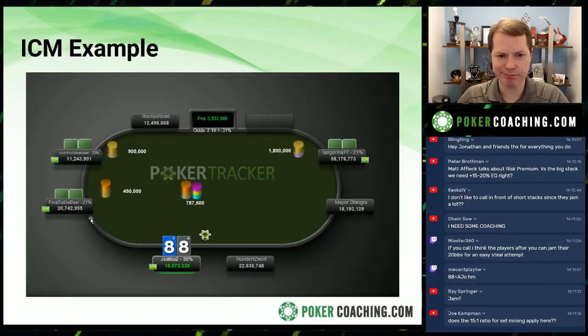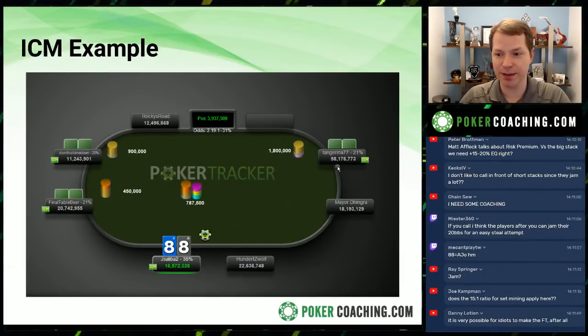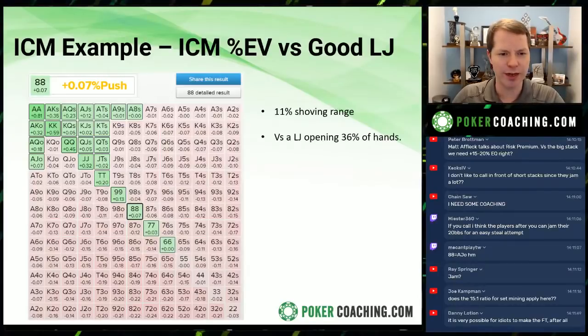But, yeah, I think it is reasonable to call. And I'm probably calling in this spot, but shoving could certainly be fine. Now, if you see this player, the big stack, opening very, very wide, then you have a very, very different adjustment. You want to be just jamming very, very wide. So look, this is what you should probably do against people who seem to be good regulars who understand they should be opening a little bit wider.